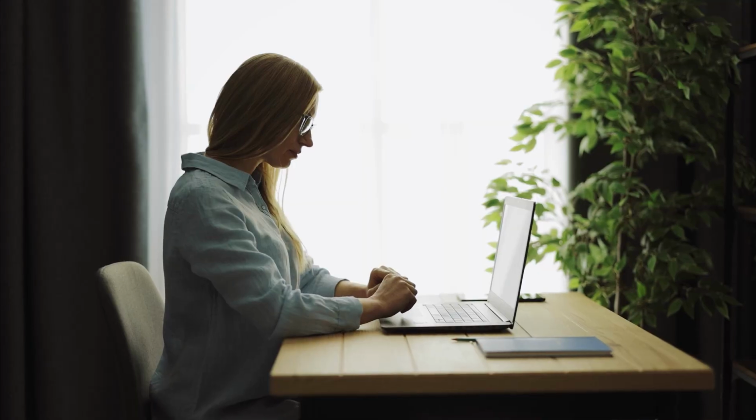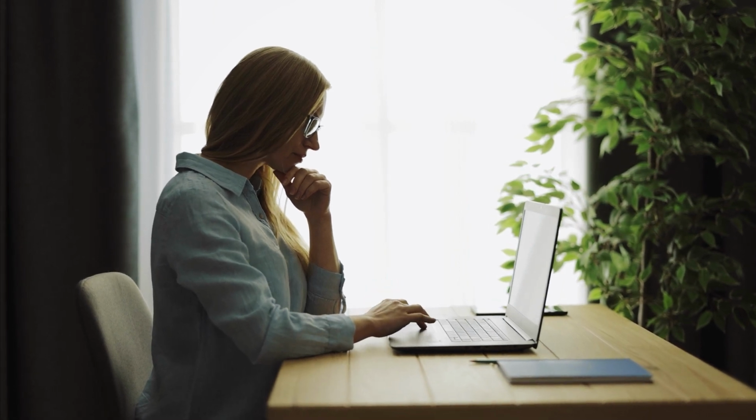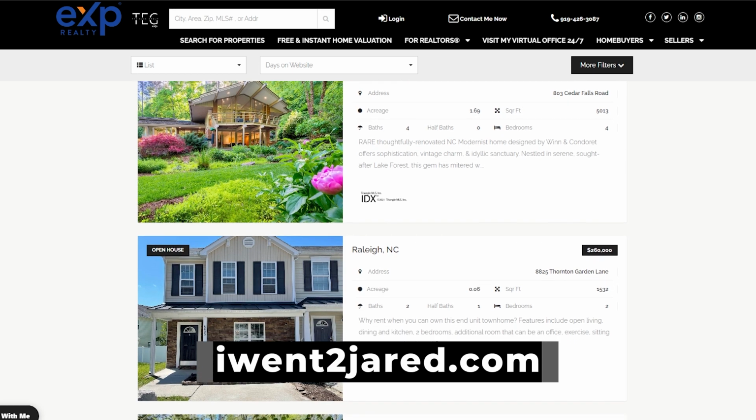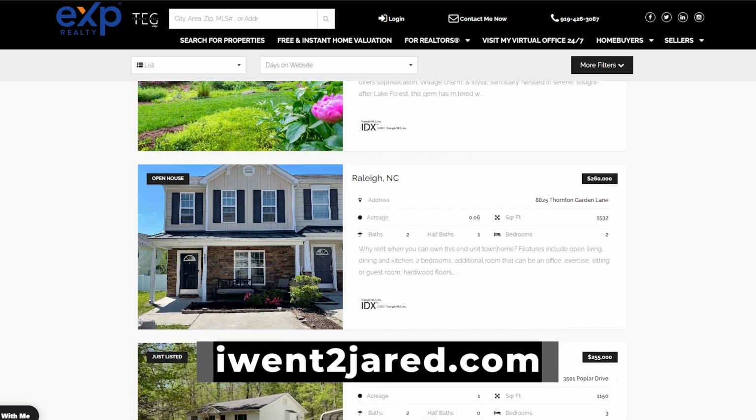Now that you've gotten connected with the lender and you have an idea of what your budget would be, here's where you can take a look at the types of real estate that are available to you and your situation in the Triangle. You can always go to MyAgentJared.com and use the filters there contingent on your budget and needs, which will leave you with the homes that are available.